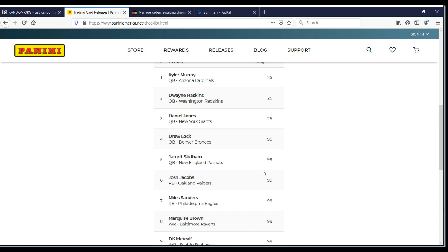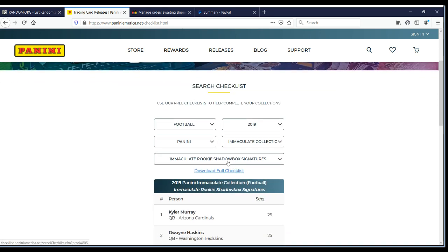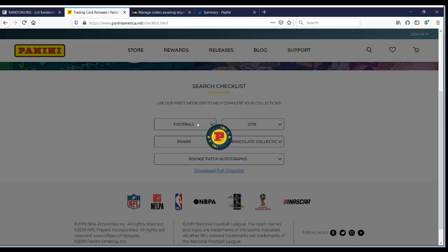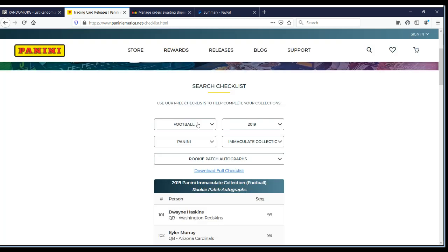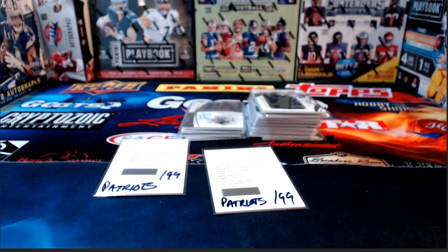Our next one's a little easier. It is just rookie patch autographs. A little shorter card set on that one. Whoops, I shot right past it, didn't I? Well, there we go. And on this one, we are looking for card number 107. There again, Jarrett Stidham to 99 on that one, too. So Patriots bookending Stidham, both to 99, but different card sets at least, for whatever that might be worth.